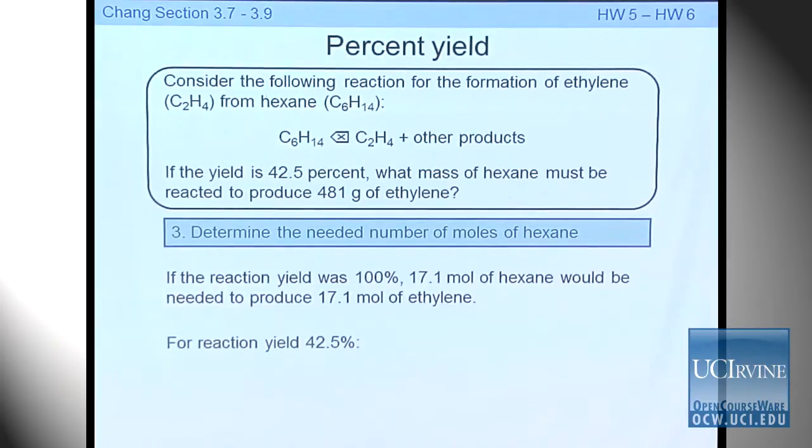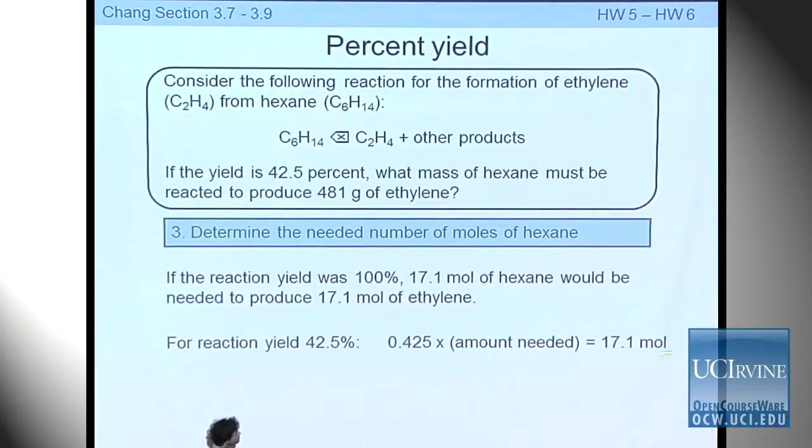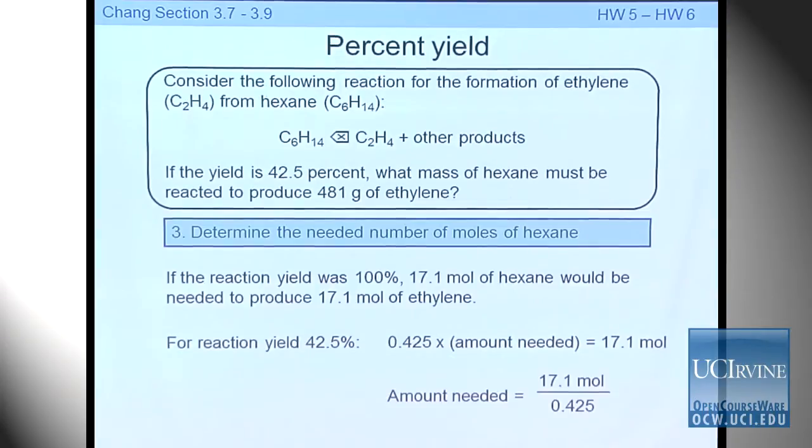Okay, so this is what I just said. Take into account the yield, expressed as a fraction, times the amount that you put in, and that will be the 17.1 moles. You need 17.1 moles, that should be the outcome. You need to put more in, because you multiply by something that's smaller than 1. So the fraction corresponding to this percentage is 0.425 times the amount that you have to put in, which should give you the amount that you have to give to your supervisor. So the amount that I need, I can quickly calculate: 17.1 moles divided by this fraction, 0.425, gives 40.2 moles, the amount you have to start with.